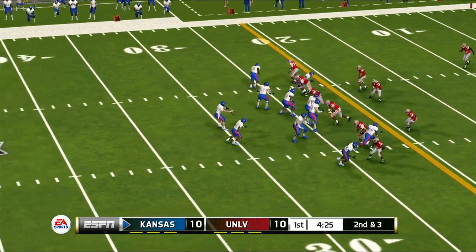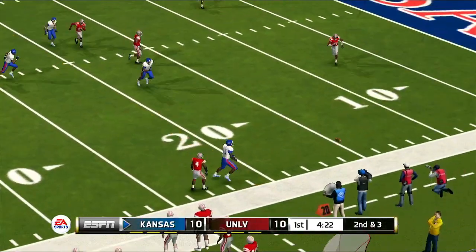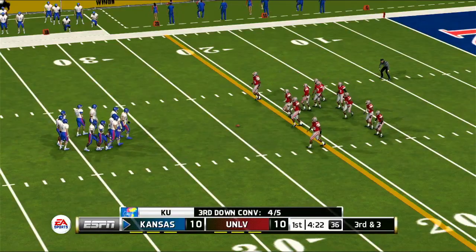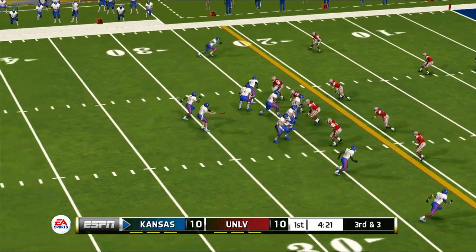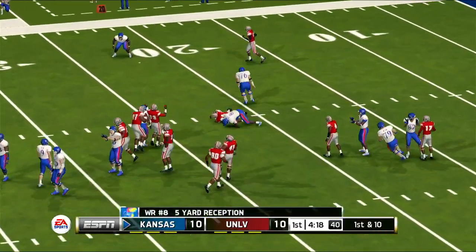Red two. Just throws this one away. The defense got some pressure and forced a bad pass. I think they've been a little bit more aggressive here with their pass rush, and that time it paid off with an incompletion. They need about 3 yards to get the first down here on third down. And he's tackled right away.